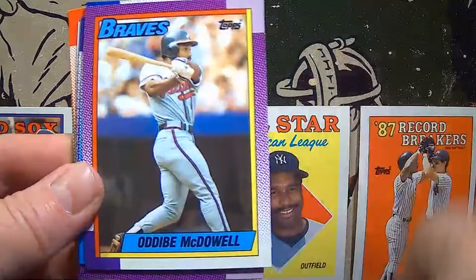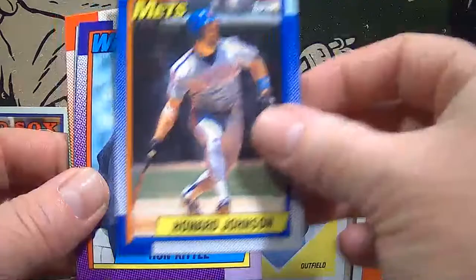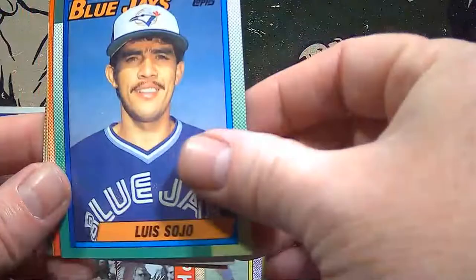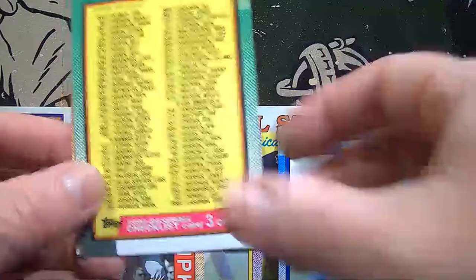All right, let's finish off this one. That was a cool card right off the top. Bernanski and Johnson and Kittle. There's Hall of Famer George Brett. We'll add him to the little Hall of Famer stack here. And how about a Cal Ripken All-Star card? Another Hall of Famer from the 1990 Topps. And another checklist. And how about a Will Clark to finish things off?